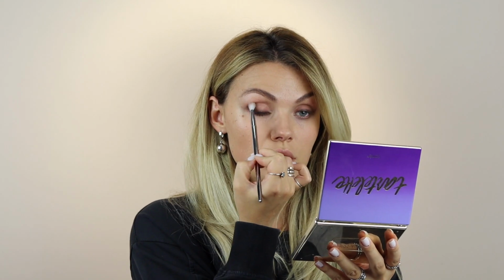And with the same pencil brush that we used before, 216 Wavy, blend. To make everything super soft. With whatever's left in the brush, make sure to apply a little bit in the outer corner of your eye. And with the same blending brush, this is 203 from Real Techniques, blend everything together.